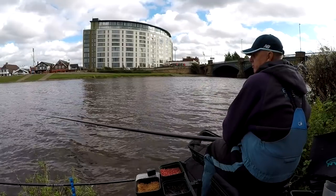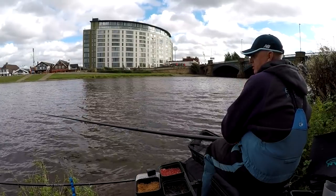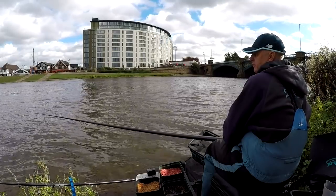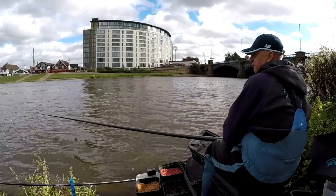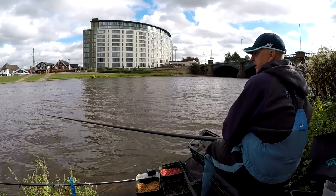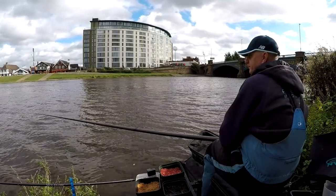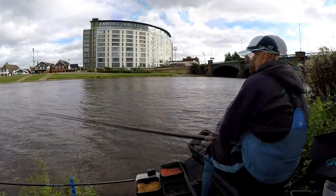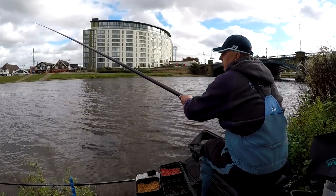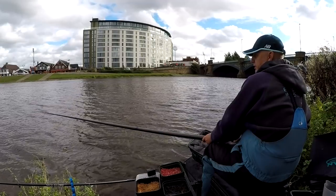But maybe a groundbait and chopped worm line wouldn't be a bad idea, because there's probably a lot of perch in here as well. Some big perch. But we'll have one more fish, then we'll get packed away and have a quick look at what we've caught. Fast bite. Probably a bleak, but I missed it anyway.